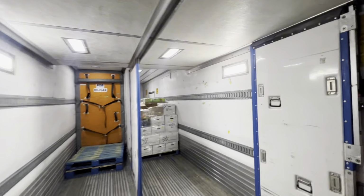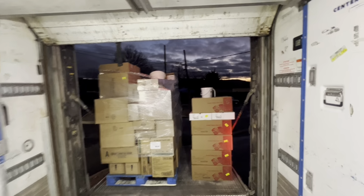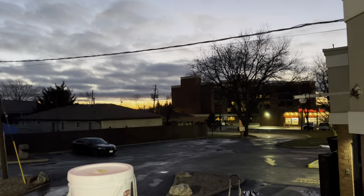Halfway through the load now. That's all we got left for this location. The sun's starting to come up. Let's get to it.